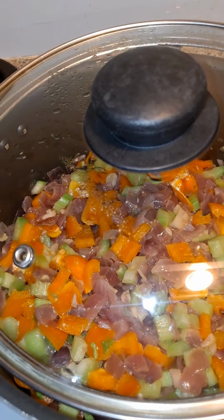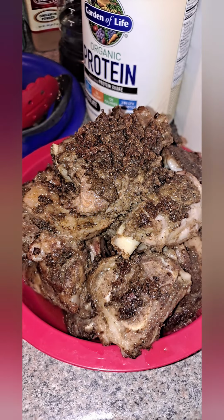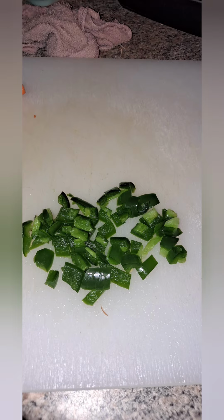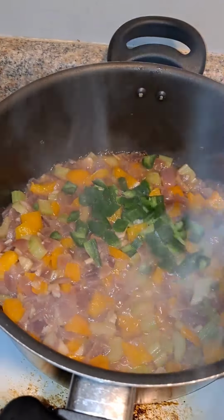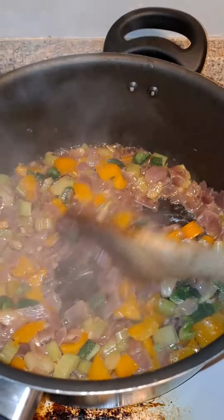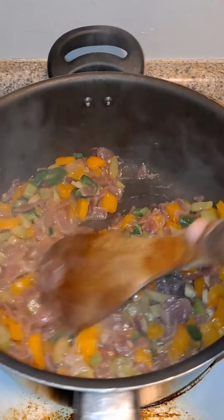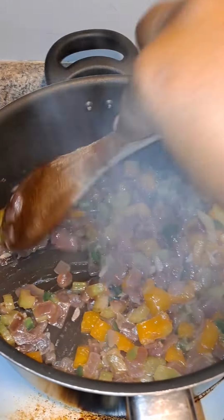Again, just putting the lid on and keeping it slightly uncovered. There's the meat, the jalapeno, sliced and diced. And I added that jalapeno to the pot. Again, we're making layers of flavors here. So cooking in layers is best.